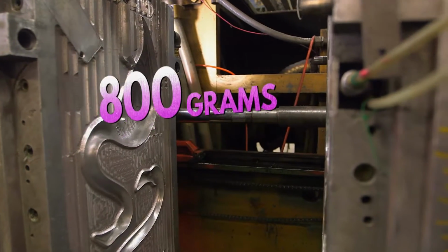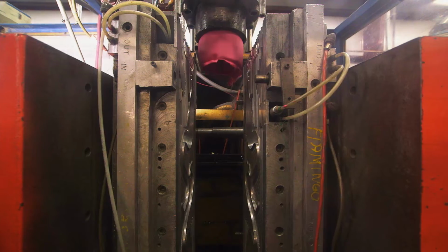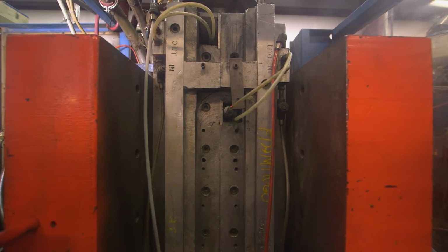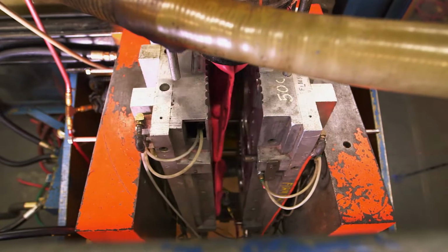800 grams of melted plastic is extruded and lowered down into this flamingo mold. The pink mix fills the entire mold. As the mold closes, cold air blows through it, forcing the melted plastic against the sides of the mold, cooling it, and leaving a hollow shape in the center. Each mold makes 2 flamingos.